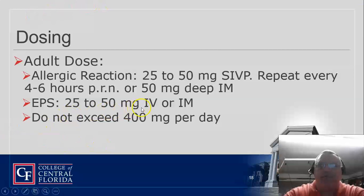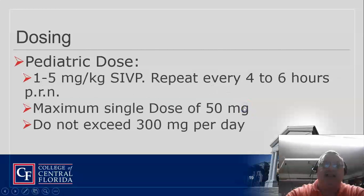Actually, for the extrapyramidal syndrome, I kind of prefer to give it IM. Again, it's 25 milligrams IV or IM. And the reason is that way they don't just snap out of it. It's a slow release and then a slow recovery from the extrapyramidal syndrome. No more than 400 milligrams a day. That is a lot of Benadryl.